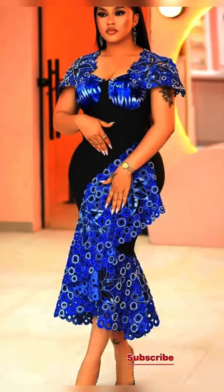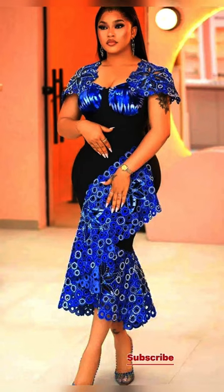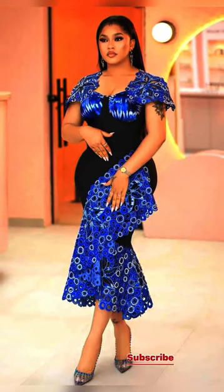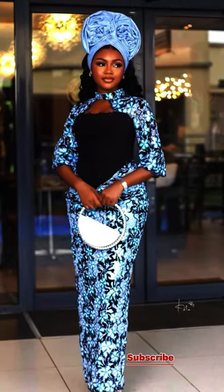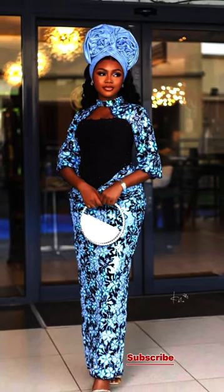Then this gown is a ruffled Ankara gown. The ruffles can be gotten from a lace, it can also be a cutout from the fabric, depends on you. And this is a very beautiful gown. You can use this in a lace, you can use it in Ankara, depends on the occasion you're going for.